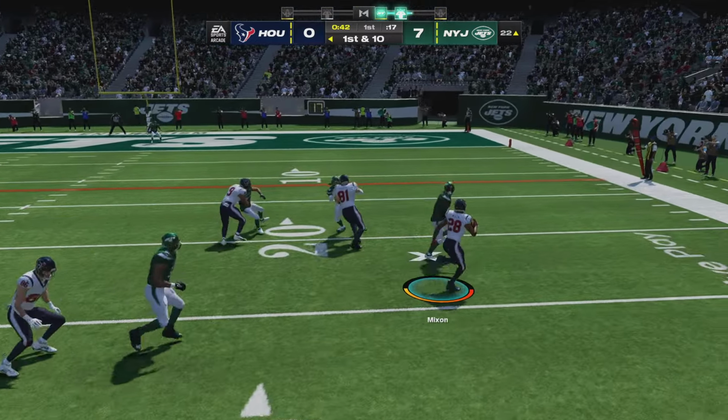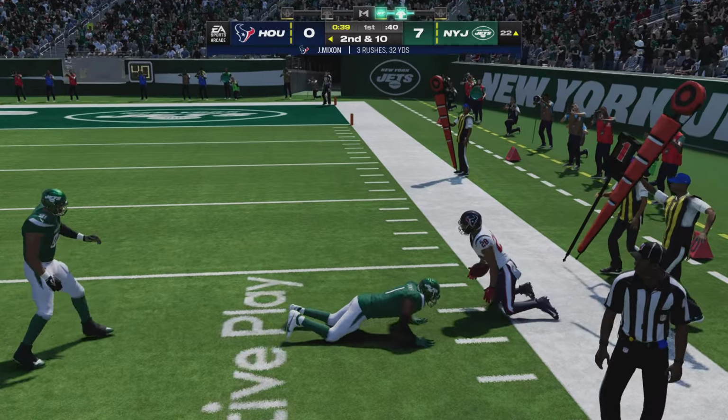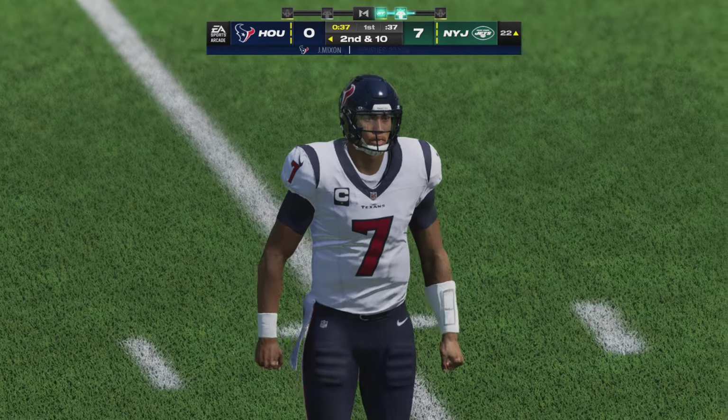Once again, they run with Mixon. And pretty good pursuit there defensively. He's brought down, no gain on the play.